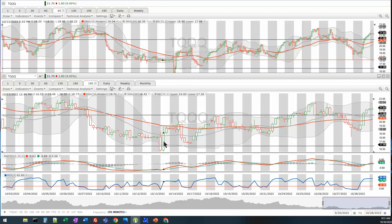Yeah, 1013. Look at how far down below the EMA 50 this is. That's so weak. However, even the MACD 195, it's going up and up and up, even though the price is going down and down and down. That's proof positive it's trying to bottom. It's going to go up.